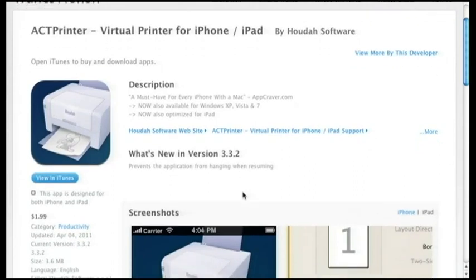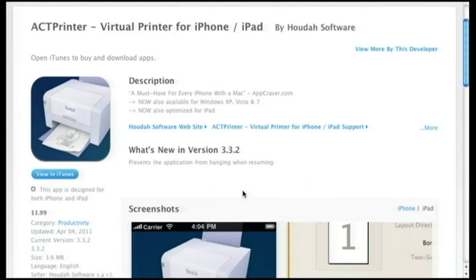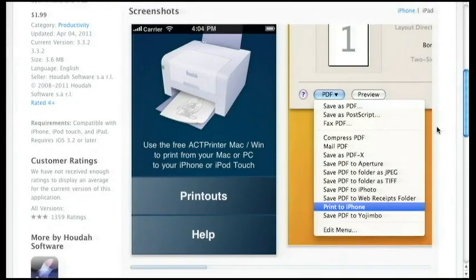Now I know this company. I know Huda, you do, and they're great. Have you heard of ACT Printer? No, but I know the developer at Huda, and if he wrote a program that does this, it will do it. And this is iPhone as well as iPad. I have to give credit to Ayaz Akhtar, our newest hire, because he's the one who told me about this. I had no idea that this existed.